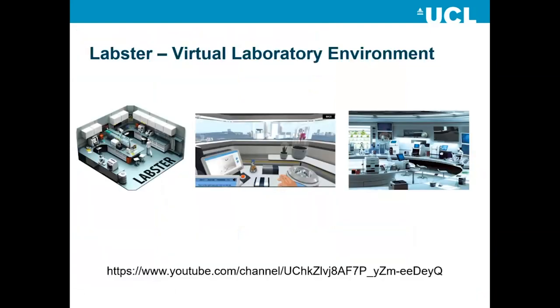I did mention briefly Lobster and the program, the software we purchased. So this is a virtual laboratory environment. You can view the YouTube link. Just type in Lobster on YouTube, and you can get a video of what's involved. It's a gamified lab experience, and it allows you to learn techniques. And the idea, this isn't meant to replace the practical teaching. That will still continue. This is meant to supplement that teaching, so you can learn the techniques in advance and then get into the lab and try and recreate some of these techniques for real.